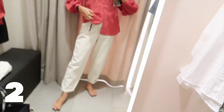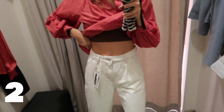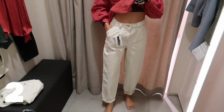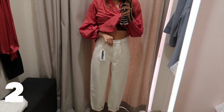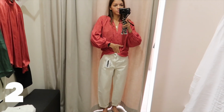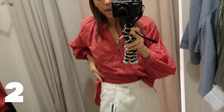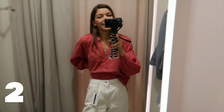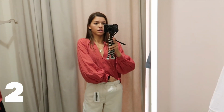Now I tried on the Slouchy Jeans for you. I'm wearing a size 34. That's my normal size. They sit quite widely on the hips, which is cute, but still quite fitted at the waist. So yeah, that's how they're supposed to fit. With this style, you would probably want to tuck it in because you want to create a beautiful line at your waist. That's what you want to do when you have a slouchy fit.